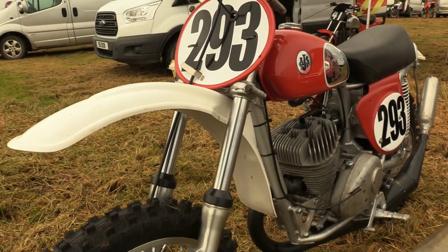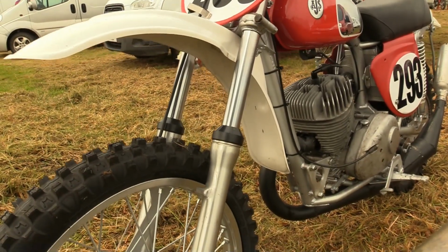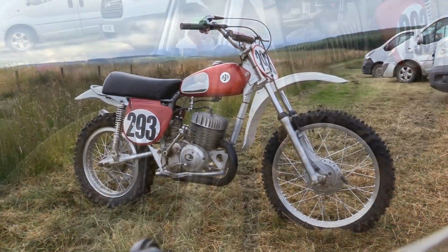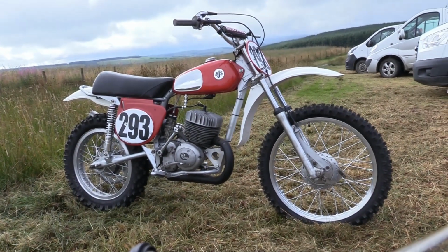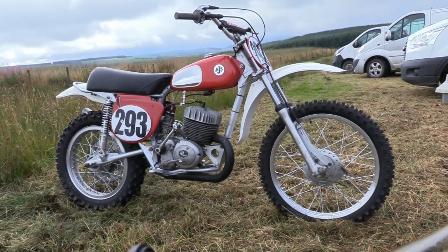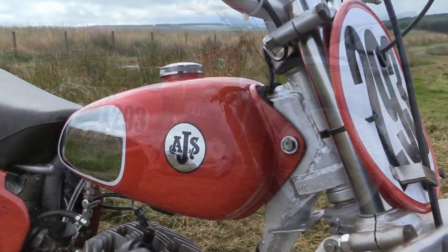Now, the front forks, Andrew told me, are taken from a Honda and not, of course, HIS or Husqvarna items, but I will do a more in-depth look at this bike in a future video here on my Classic Dirt Bike TV channel, as soon as I get all the details of the bike's build and parts from Andrew.